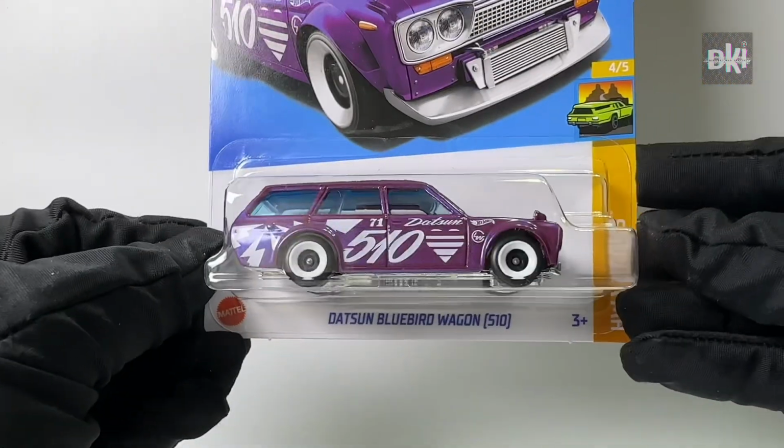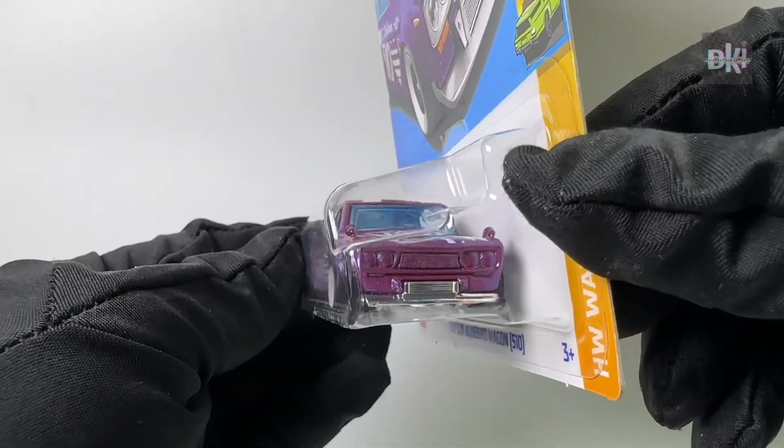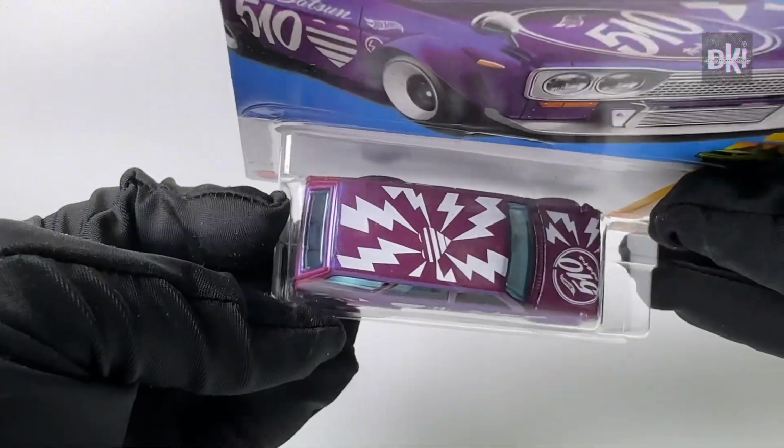Then of course, let us have a closer look at this Datsun Wagon 510. It's unfortunate that it's not a treasure hunt, but I'm still happy to get one.